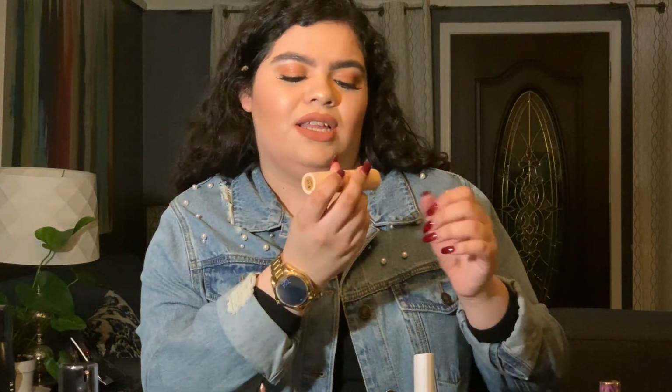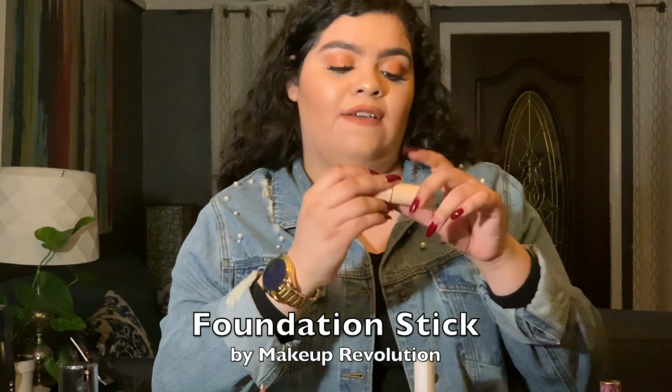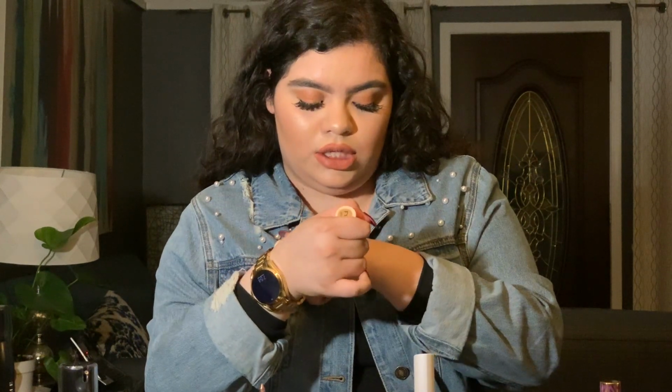For contouring, I like Revolution. This one is the Fast Face Stick Foundation and F12 for contouring. I love this color. It's a nice color for my skin.